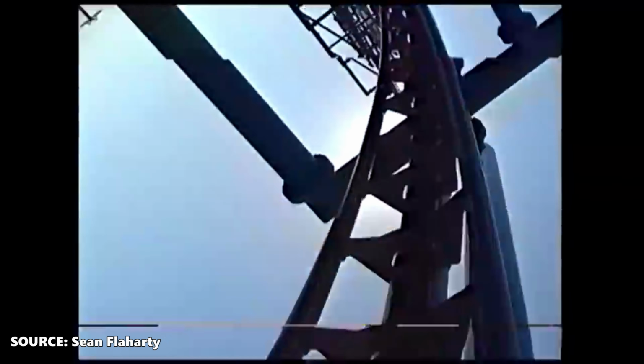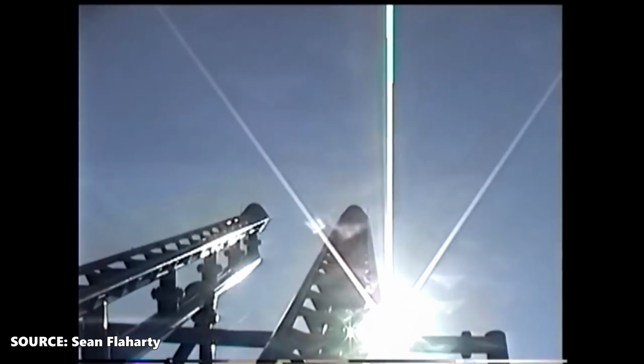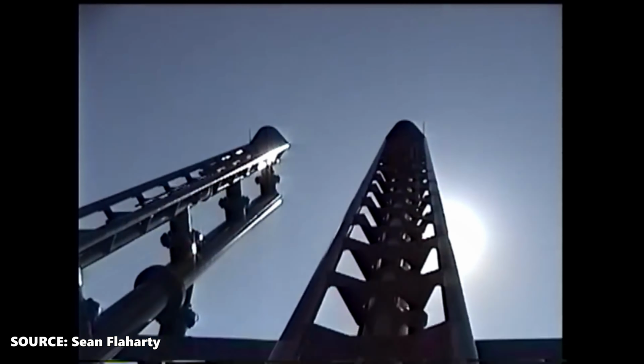That inline twist prior and after the incline spike was pretty cool and my favorite moment of the ride. From what I hear, this coaster now sits in pieces down at an amusement park in Brazil.